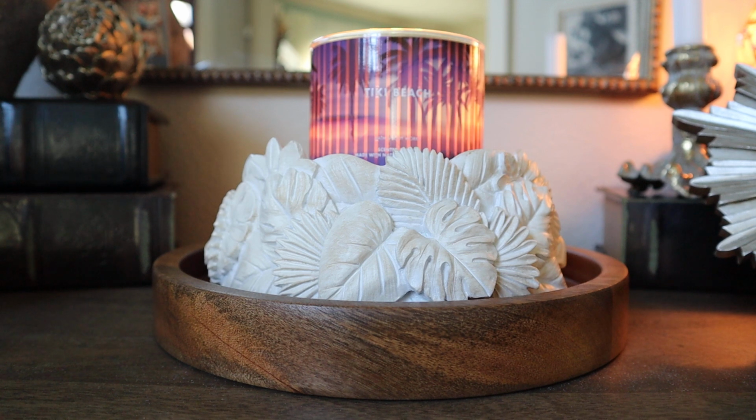And again, I'm a little annoyed with myself for not discovering this one sooner, because I feel like I should have been loving this for years at this point. But especially now that I'm really interested in coconut scents, this one has made its way to the top of my repurchase list for sure.